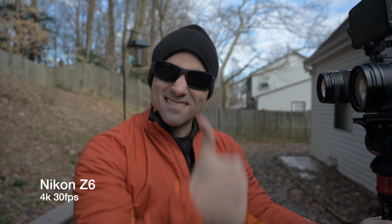I still think the edge goes to Canon a little bit, but I mean, neither of these is as good as a Sony or Panasonic camera. Like those have audio on lock. Video quality is very much subjective. There's no way to say that a camera is objectively better looking than another. Somebody will always have a different personal preference.